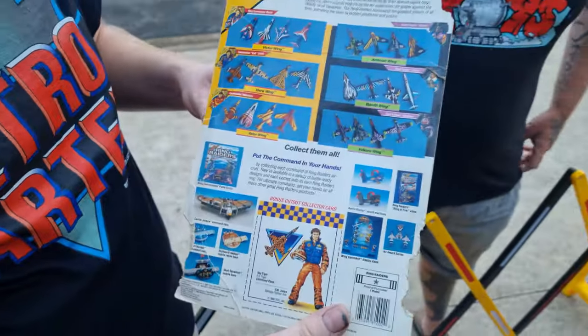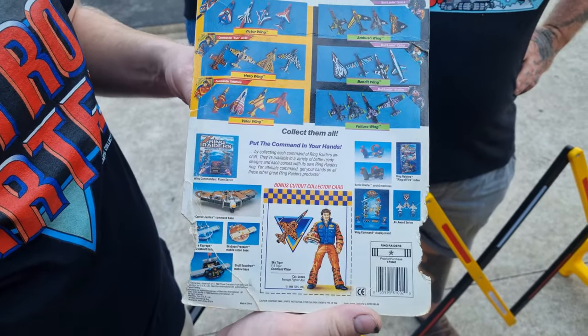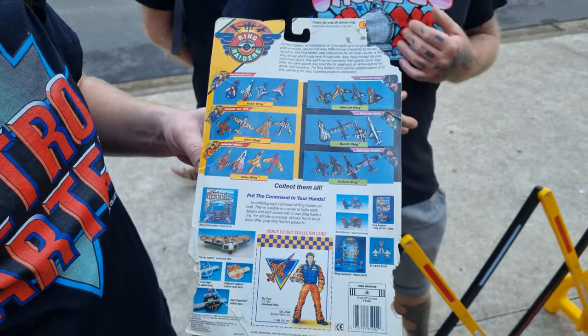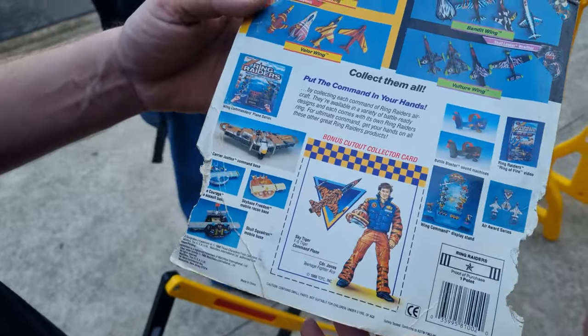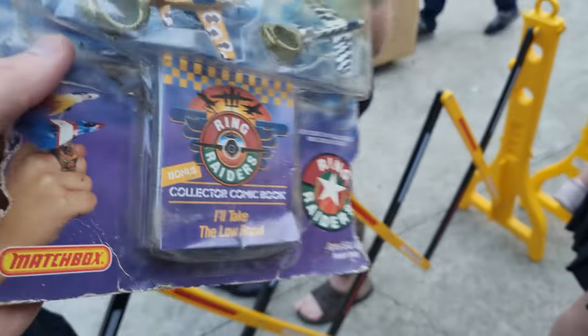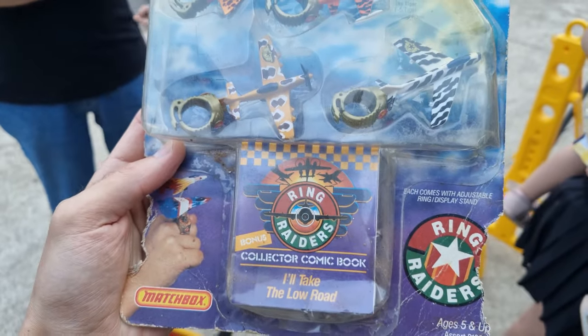Yeah, the card has seen better days, but sometimes it's good when you have a card like that, because I don't feel bad opening it up. Otherwise, I'd feel too bad ripping it open. And you got the mini comic in there as well. And I definitely don't have that mini comic.